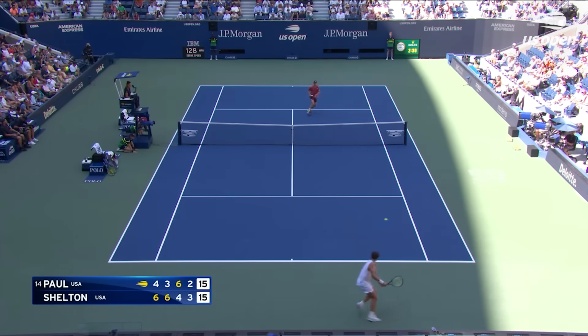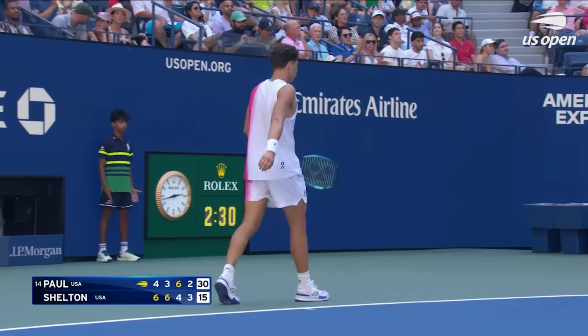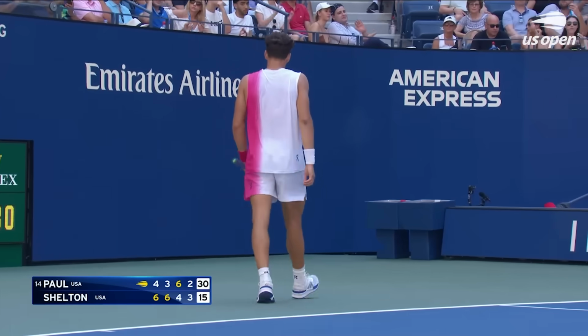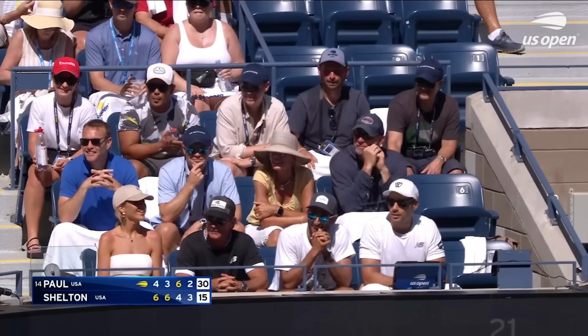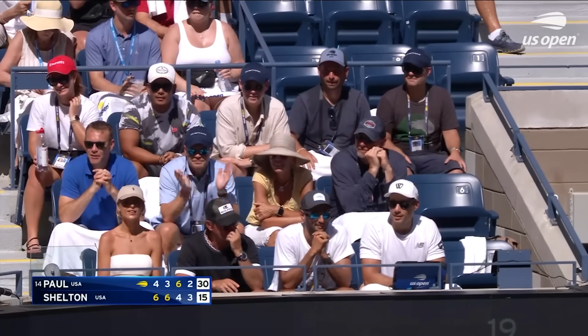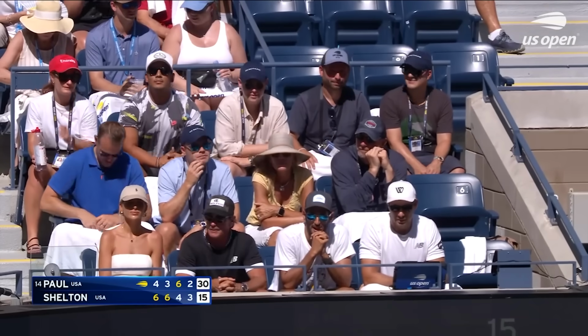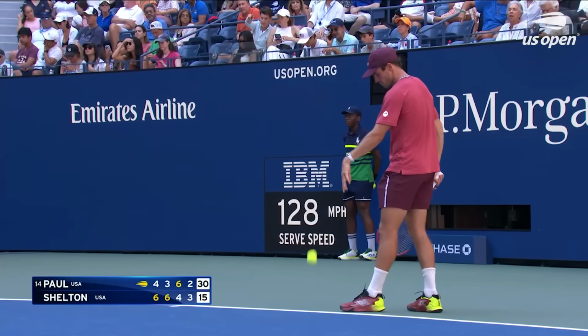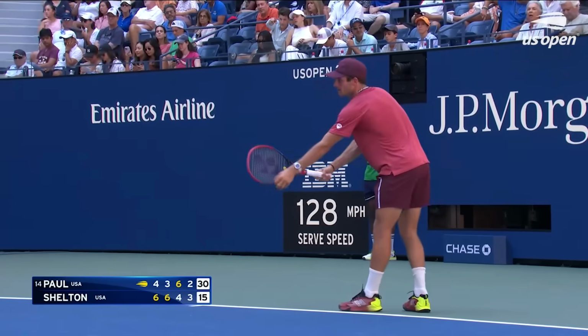Mix. Brad Stein saying, mix up the locations. And he said, what? Mix up the locations. Okay. That's the most vocal Brad's been. Little subterfuge I think he was throwing out there.